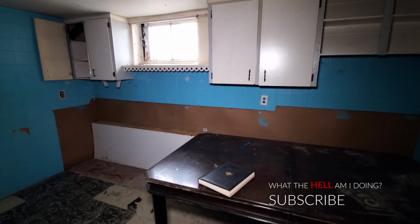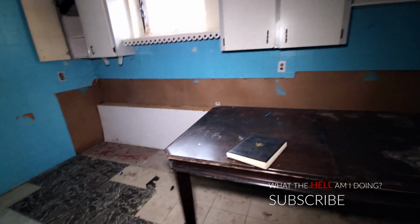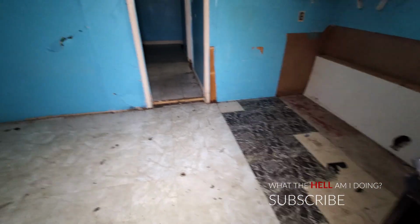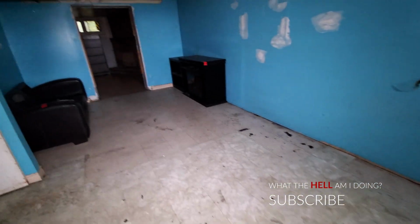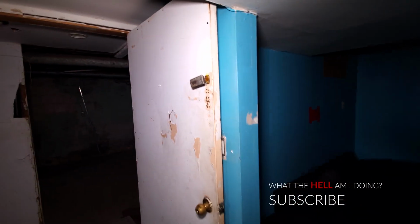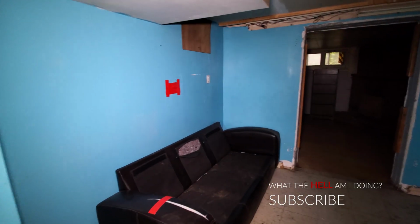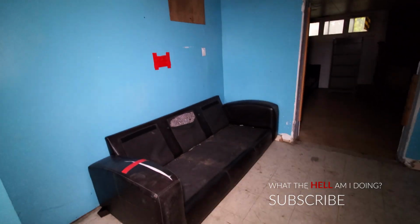Perhaps at one point in time this was a kitchen. Maybe they had a kitchen down here. It's kind of got that kitchen flooring. But then, you know, they got this over here, so it is kind of weird. And they got a lock on the outside of the door again. So I guess if you misbehave, they could just lock you down here.